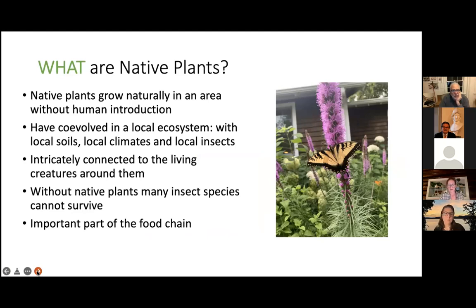Okay, so now we're on to what are native plants. Native plants grow naturally in an area without human introduction. And there's a lot of debate about how long ago to look back for this. So there's a lot of people talking about how long ago, and that's just up for debate right now.